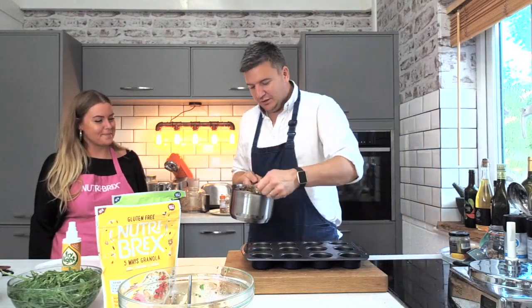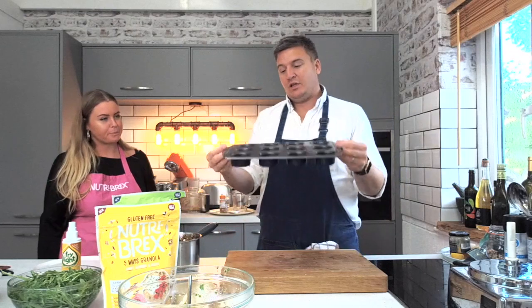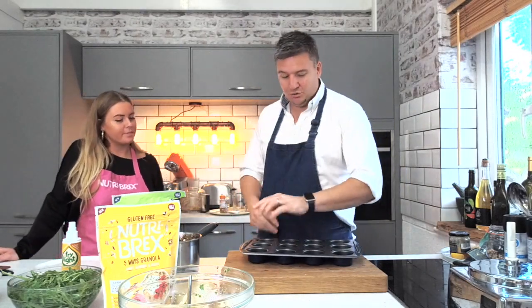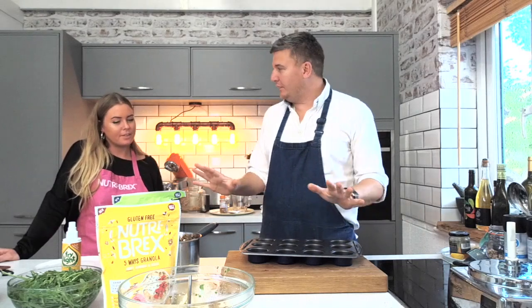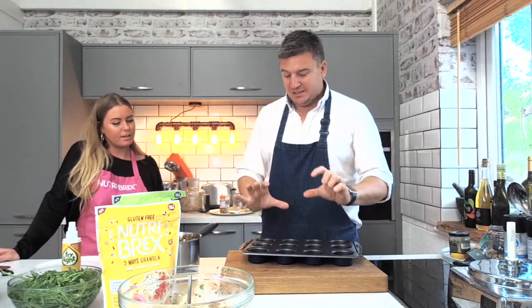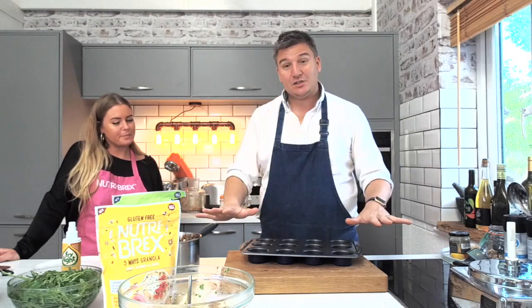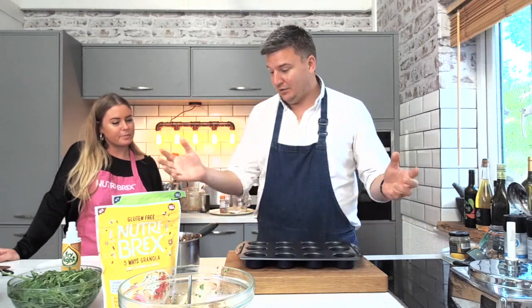So this recipe, I've got this tin from Lakeland, one of these loose bottom tins, and do you know what, it's perfect for this because you end up with 12 perfectly formed biscuit chunks. You don't have to cut them, the recipe makes exactly 12. So it is a really handy little thing to have.